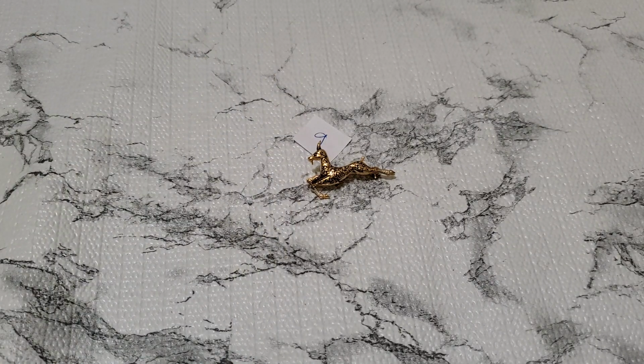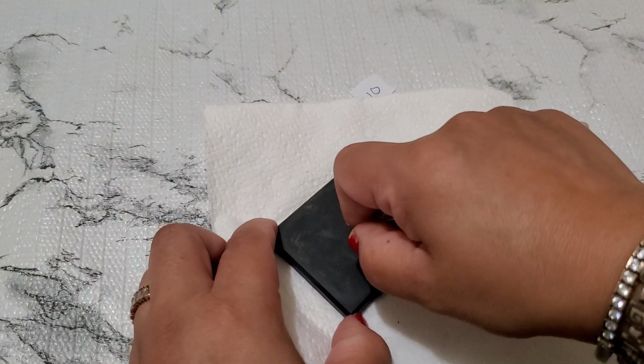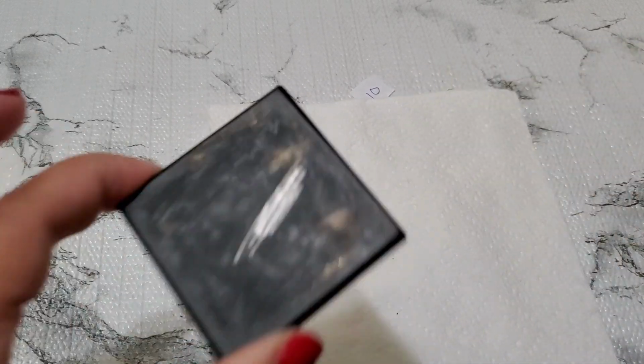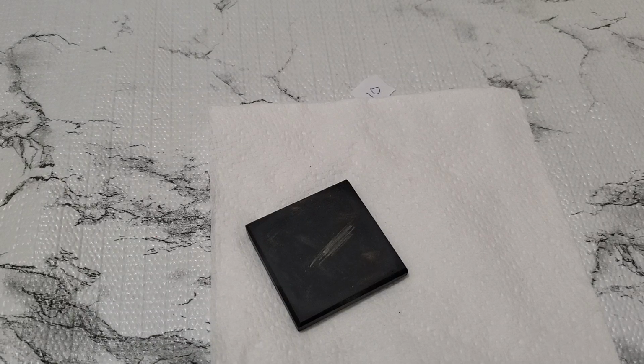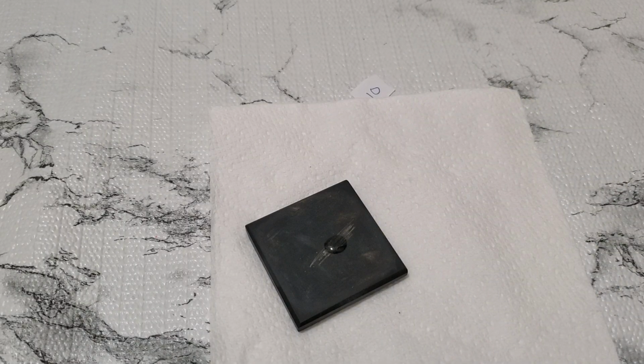And then number 10. Okay, let me show you number 10. I want to test this one because according to the research, they say this is sterling, but I don't see a marking or anything. Let's test it together. I used the 18K solution for the test. If you want to know what I'm using, it's the scratching. Ooh, I think I scratched it off. I don't think it's even sterling. I just tested anyway. Yeah, I think I scratched off the plating. That is sad. Why would people say it's sterling when it's not?